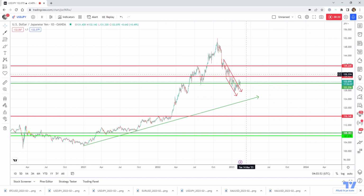On the screen we have the chart on a longer term, and as we can see, since the start of 2021, USDJPY traded upwards, and after this break we see here an ascending triangle, and after the break of the resistance of this ascending triangle, the pair accelerated to the upside and had a top above 150, a very strong uptrend.